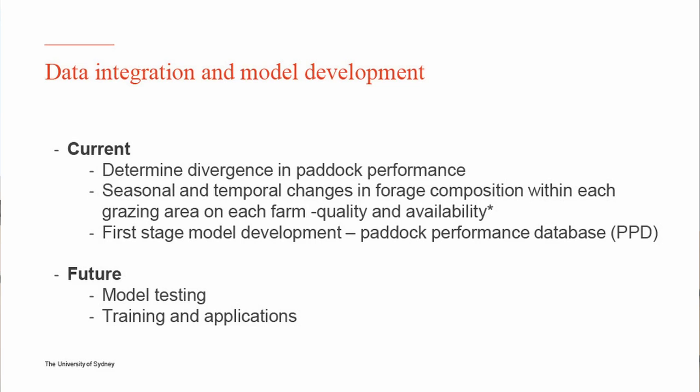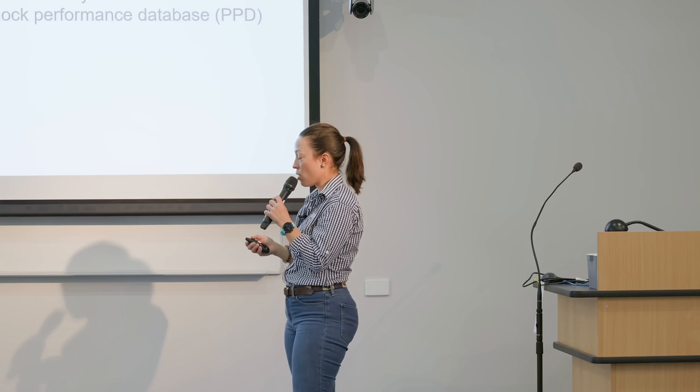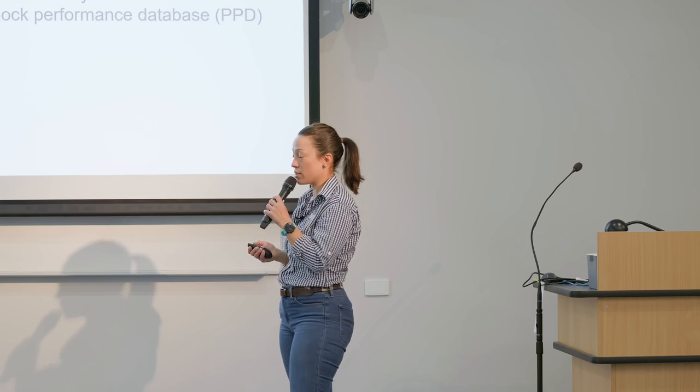So right now we're in this data collection stage, and we've now got quite a lot of weight data. We've got the SIBO Labs and feed-based data. So we're in the first stage of model development to look at that divergence across the different paddocks on our different properties and account for the different spatial locations of those properties and the different climatic conditions. We're not able right now to look at those seasonal and temporal changes, and we'll see what happens.